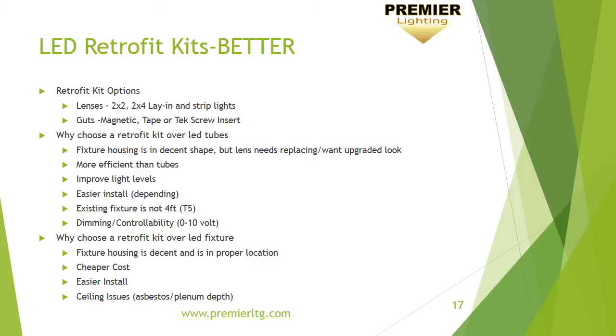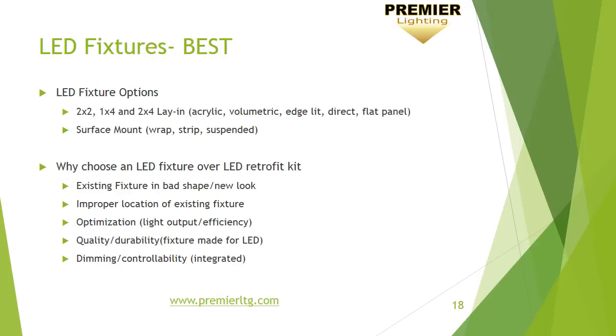Now then, LED fixtures, and we list as the best option. There are getting to be more and more options of this too. The LED fixture options, there's 2x2, there's 1x4, there's 2x4 lay-ins. There's also then the lenses, there's acrylic lenses, volumetric lenses, edge lit lenses, direct lit lighting, flat panel lighting, a whole variety of options there. And surface mount, there's wraps, there's strips, and there's suspended. So basically any fluorescent fixture you see in the marketplace now is made into an LED.